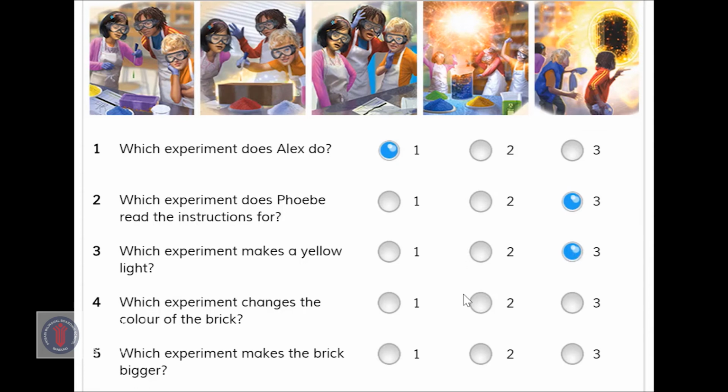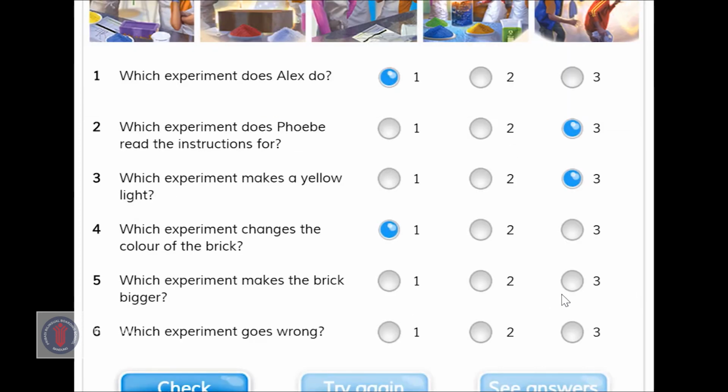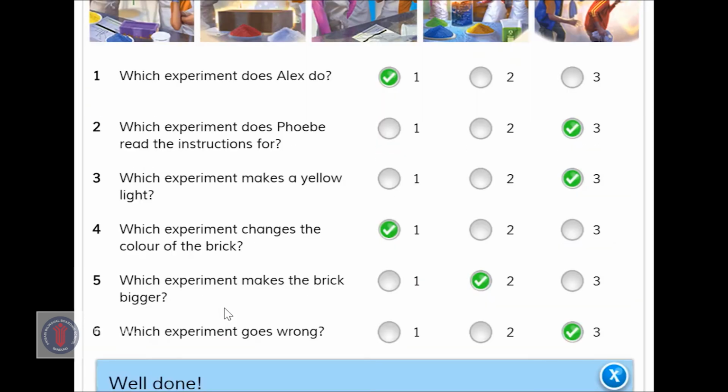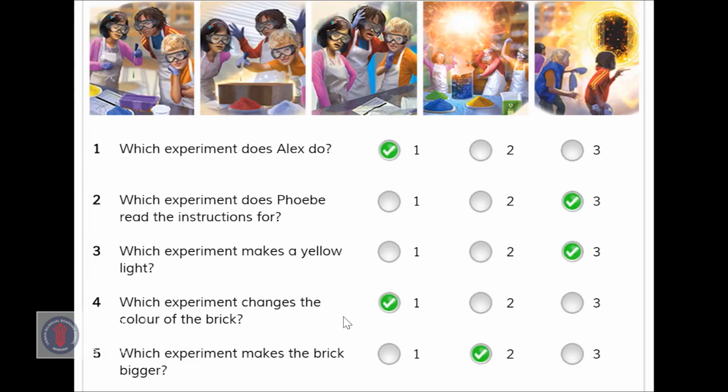Which experiment changes the color of the brick? First one. Which experiment makes the brick bigger? Second one. The final one. Which experiment goes wrong? The third one. Let's check the answer. Yeah, all of them are correct. I'm sure that you also did all the questions correctly.